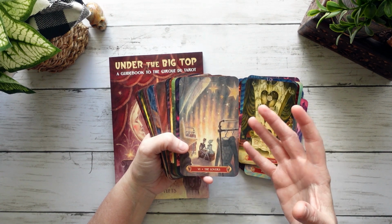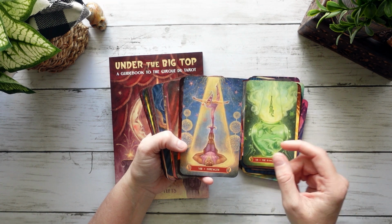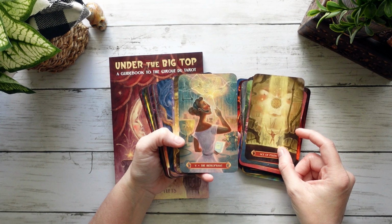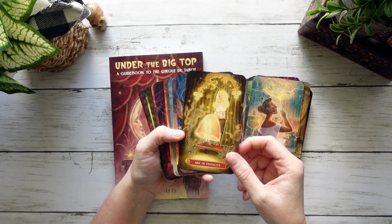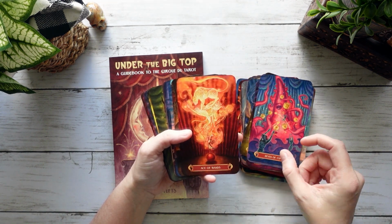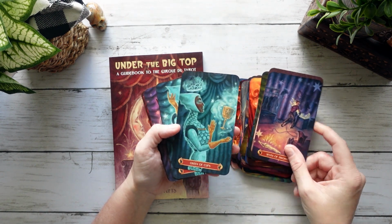There's a lot of creative aspects to this deck, and I think this deck would be a wonderful one to do creative work as well, particularly if you are struggling with your creativity. This might give you a chance to tap into that playful energy. And I think it works really well as just giving you a different perspective on the RWS, because it is essentially an RWS deck.